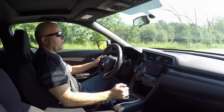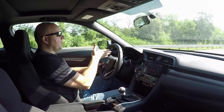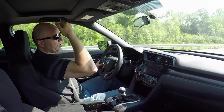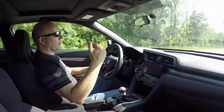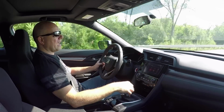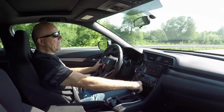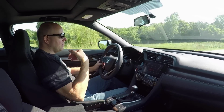is the price point. Now, I will say that comparing the little Civic Si to my Tesla Model 3 is a bit apples and oranges. The Tesla is an order of magnitude more car. It's also 2.5 times the money. So this comparison is being done primarily because I purchased both cars. I, the same individual, bought both cars.